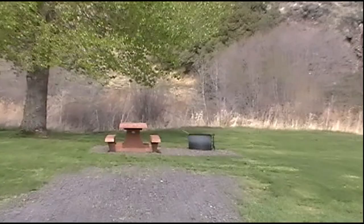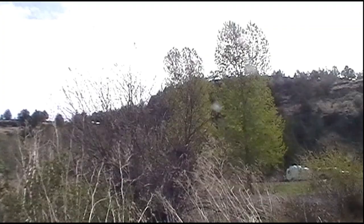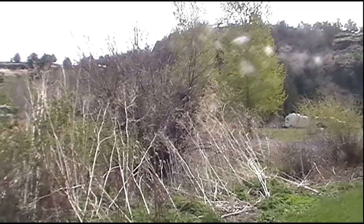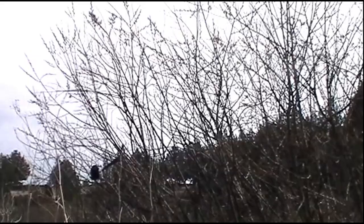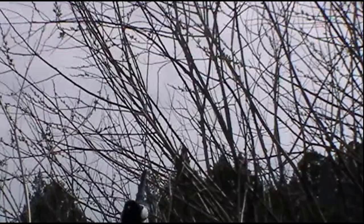Page Springs is a nice campground this time of year, but earlier in the year it's Mosquito City. A few bird nests are in the trees around the campground, and later on the swallows will nest on the cliffs. This magpie's found him a good bush to build his nest in, and he's going to call it home till he raises his young right here in Page Springs Campground. The magpie's kind of the symbol of the West with all his chattering from the tops of trees.